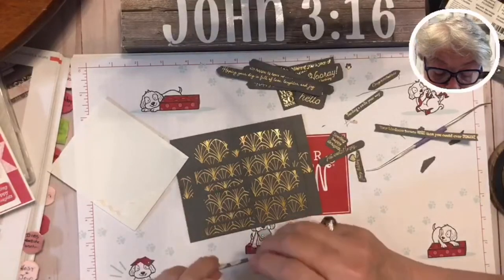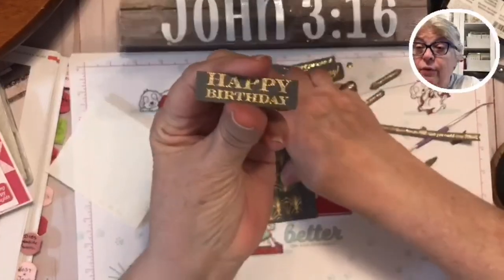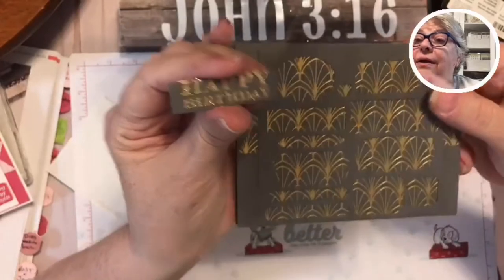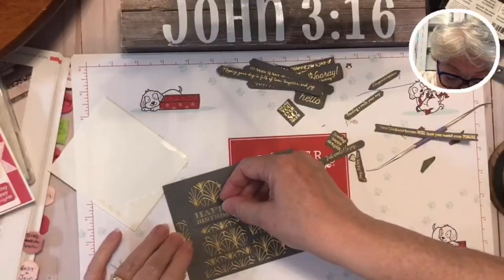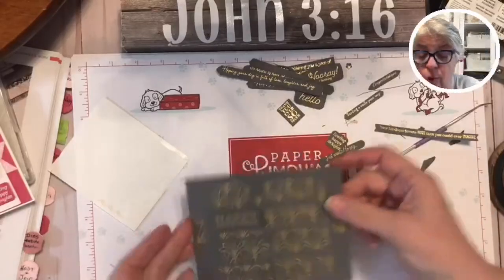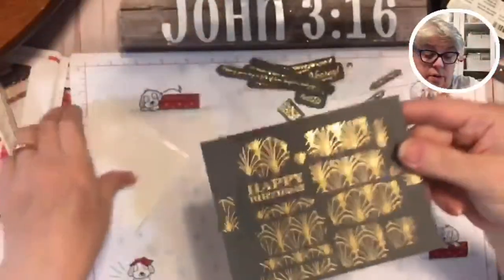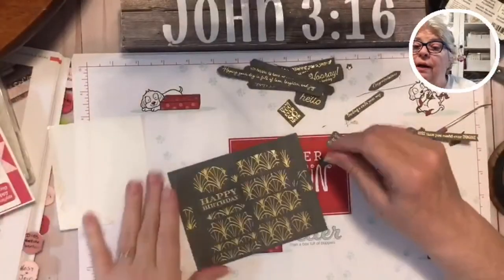Thank you. Okay, so I'm going to put the happy birthday. This is the one, y'all know, that I did all my heat embossing first, right? Now, it's a little loud and crazy. I know. It's okay. But we're just going to put the happy birthday up on dimensionals. These little guys that I'm almost out of. I got a whole bunch coming.